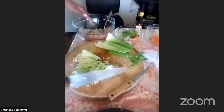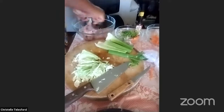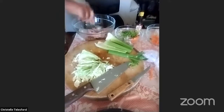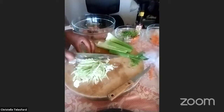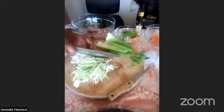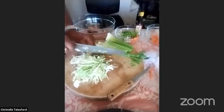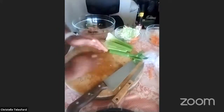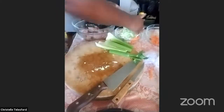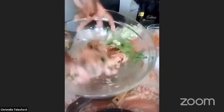And for the ones that have the turkey, you guys can actually go ahead and start mixing this together. Like that. So you guys are mixing this up, right?